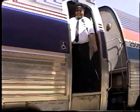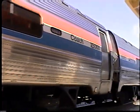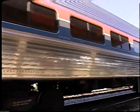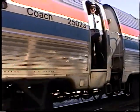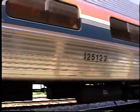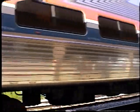By the way, this is the southbound train. This is heading toward Miami. It looks like they're using Sebring as a crew change point for the conductors. Cars. Empty.